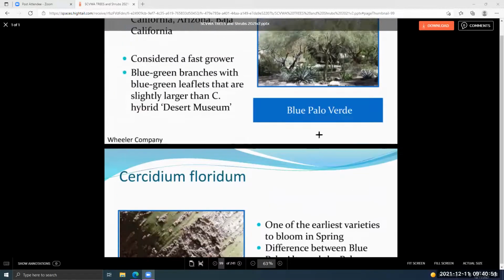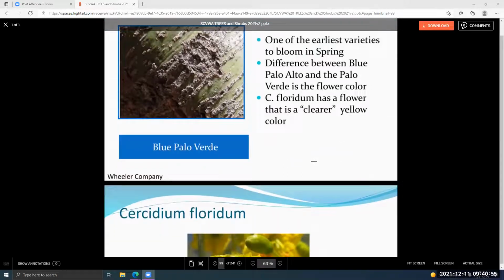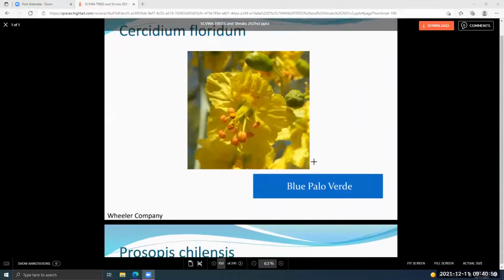So the Desert Museum does have the yellow flowering, the green trunk, and takes the heat. There's a close-up of the flower, just a beautiful plant.